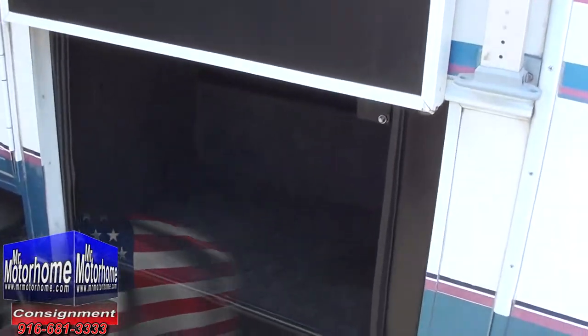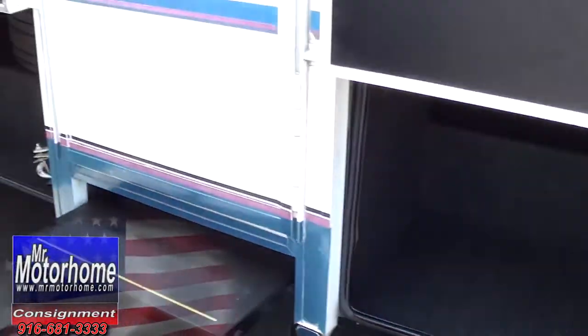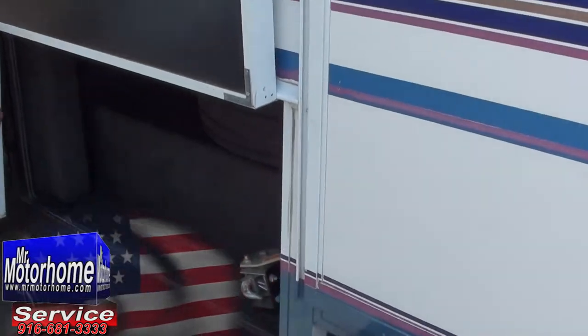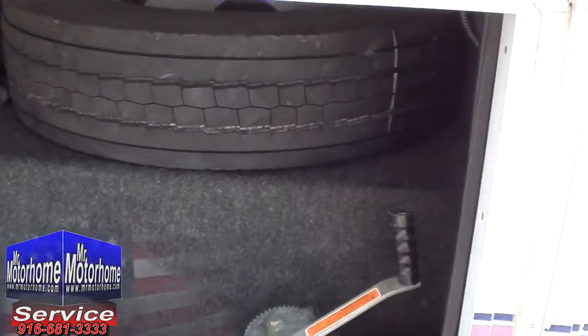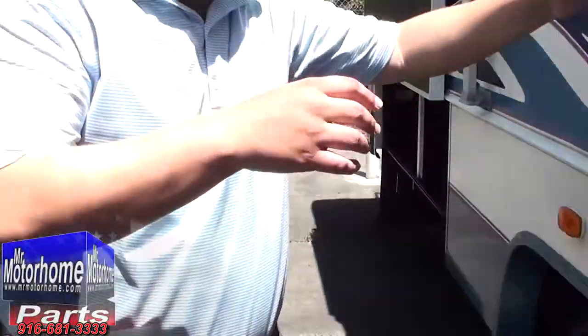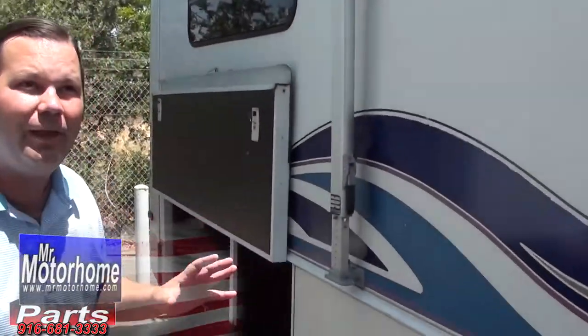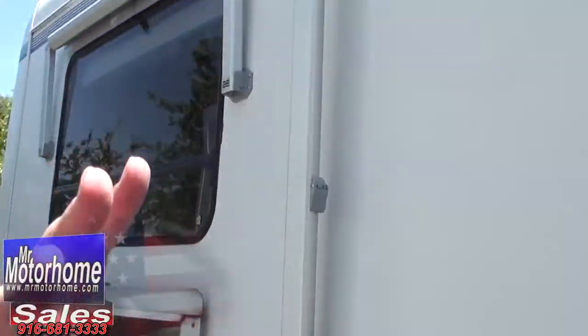In any other place's lot, they're going to be telling you how cherry this is. Guys, look at all the storage that this gives you all the way across. And keep in mind, Mr. Motorhome, Lon Lundgren's been doing this for 37 years, only selling pre-owned motorhomes. And we have an A-plus rating with the Better Business Bureau. And even though this is a bargain unit for us, we still are going to guarantee everything works head to toe. Nice large awning that goes all the way across.